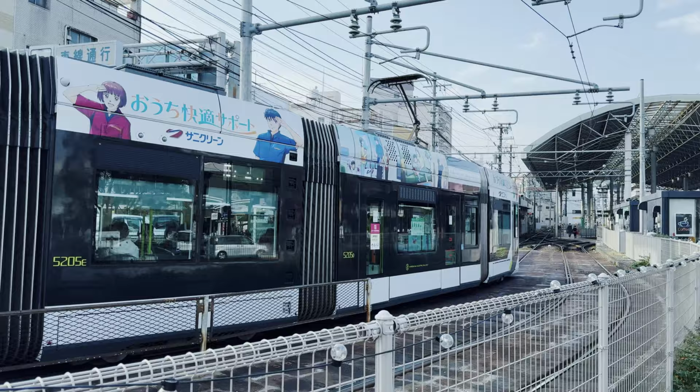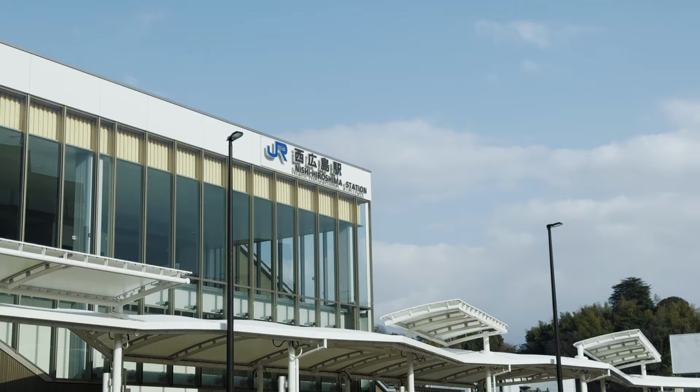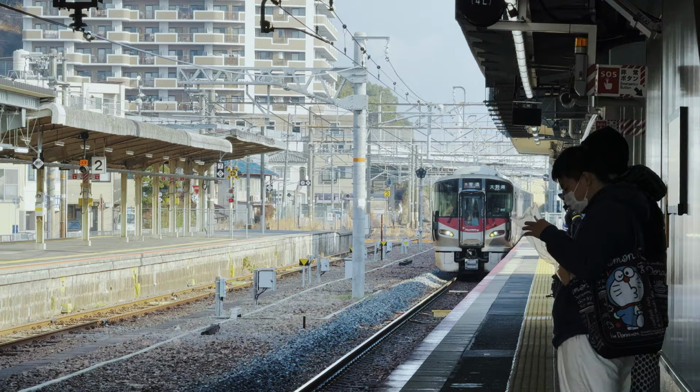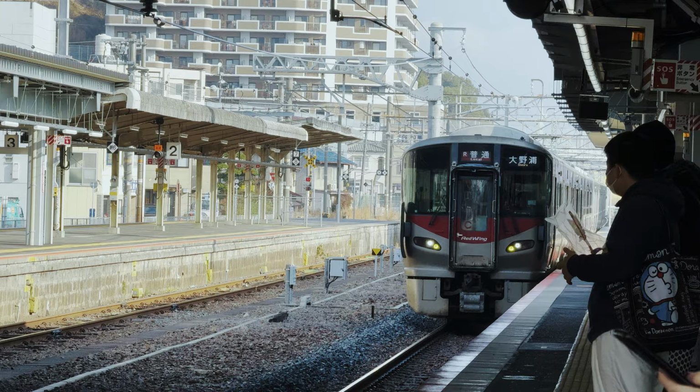Despite its distance from bustling tourist centers like Tokyo and Kyoto, Hiroshima was an absolute gem to visit. We found this destination to be incredibly rewarding and strongly recommend you adding it to your travel list.